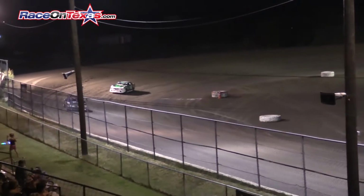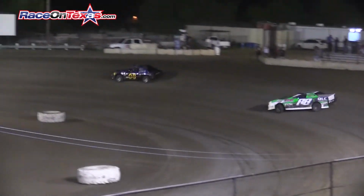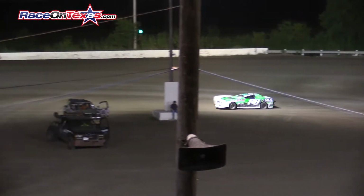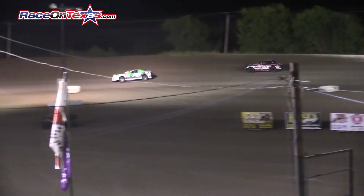All right, folks, we got to make a little change here in the running order. We've been telling you one thing, telling you wrong. 08 Colton Rawls is your leader right now. The 88C goes around in turn number 2 and might give up a position here. I don't know. The 88C, Blake Clark out of Godley, running second right now. White flag is out, 1 to go.